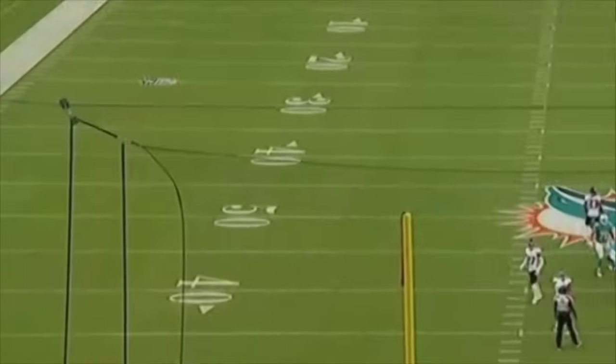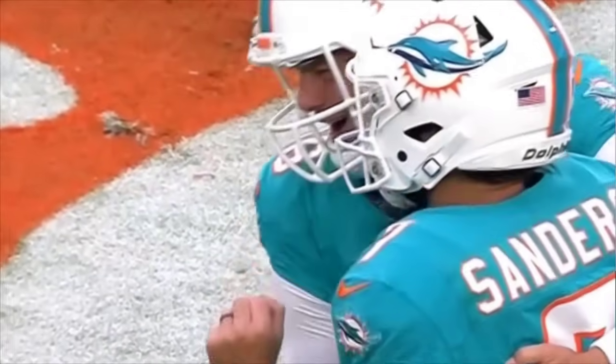Sanders dapping it up. He is money from 58 yards out. The Dolphins, off the turnover, able to cash it in for three.